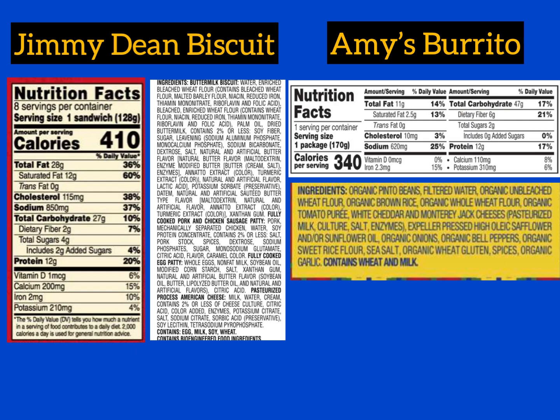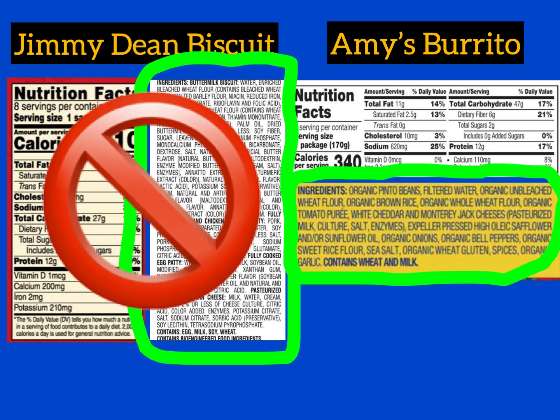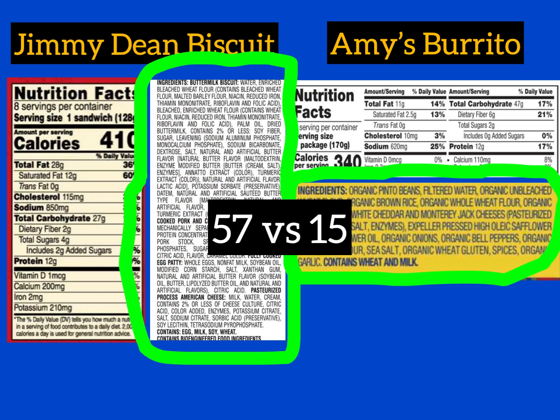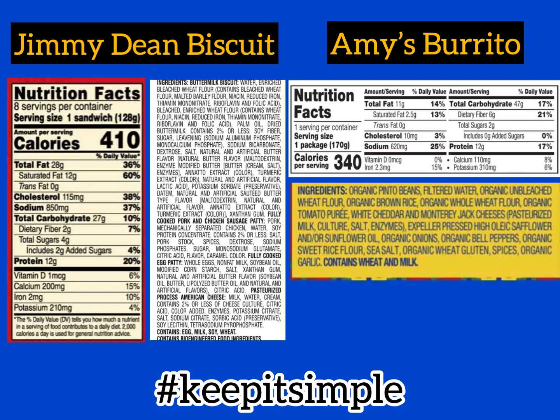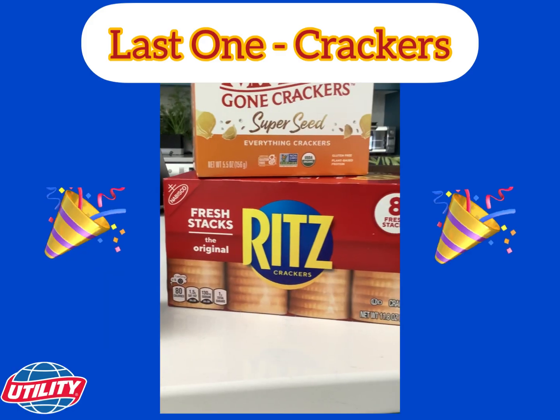And then lastly, go ahead and look at the ingredients between the two and tell me if you can tell what everything in that Jimmy Dean biscuit is. And if you can, great, you're probably a food scientist. For the rest of us, there's no way you know what all that stuff is. So once again, don't put it in your body if you don't know what it is. There's 57 ingredients in that Jimmy Dean biscuit versus 15 in Amy's burrito. Always choose something that's simpler. And what's even funnier is at the bottom you look and it says includes bioengineered ingredients. I have no idea what that means, so probably don't eat it.